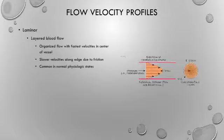You go in a little closer to the center, and there's friction between the blood that's near the wall and the blood flowing, so it goes a little faster. And it continues that until in the very center of the vessel is the fastest flow.